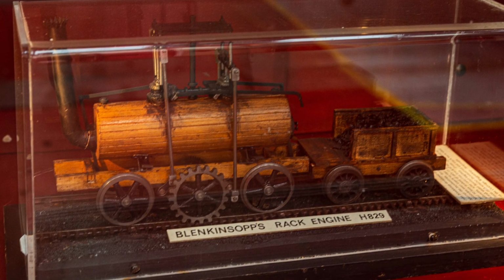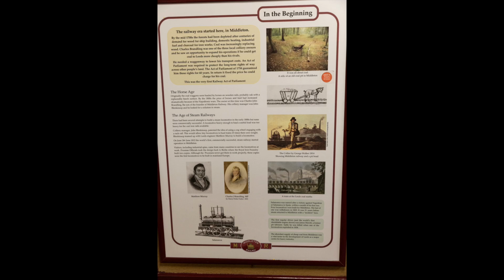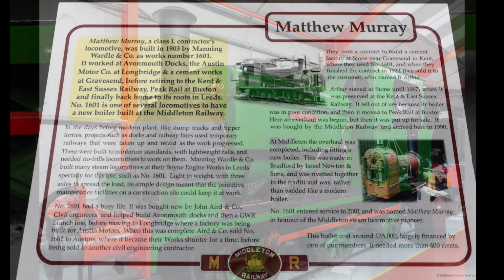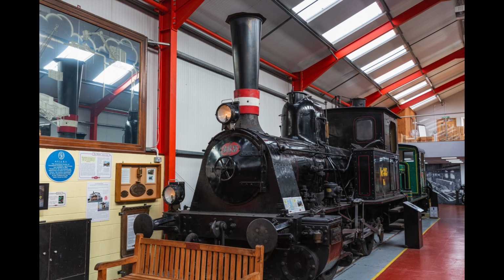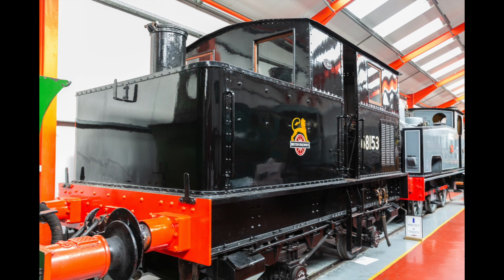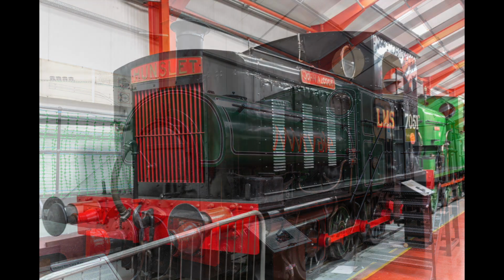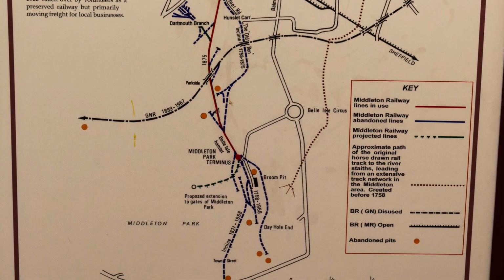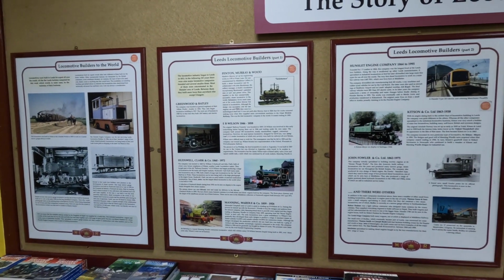The museum also contains a model of the Salamanca, which was the world's first locomotive to use this type of traction. There are a number of locomotives inside the exhibition hall, each of which has an information board attached to it. The museum also contains an exhibit which explains the history of locomotive building in the Leeds area.